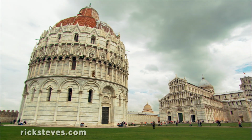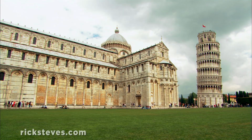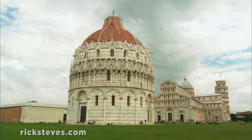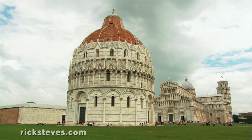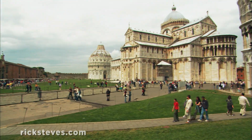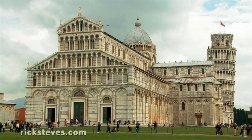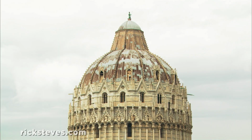Pisa's 3 must-see sites, the Cathedral, Baptistery, and Leaning Bell Tower, are reminders of its long-ago sea-trading wealth. This dazzling ensemble floats regally on the best lawn in Italy. This square, the Piazza del Duomo, was nicknamed the Campo dei Miracoli, or Field of Miracles, for the grandness of the undertaking. The architectural style throughout is Pisa's very own Pisan Romanesque.